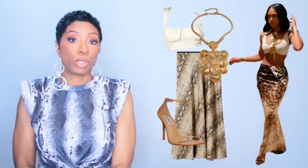We love this. And I would personally put the white crop top we looked at with the first skirt, and then the second top we looked at, I would put that with the second skirt. That's just, in my opinion, how I would pair them if I was recreating this. And I think the top is going to guide you in terms of which one you would choose. So that's how I would pair everything. And that's our final look, honey.